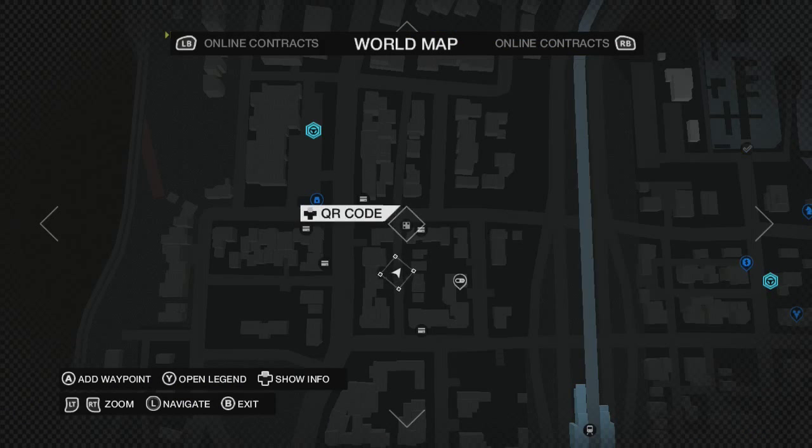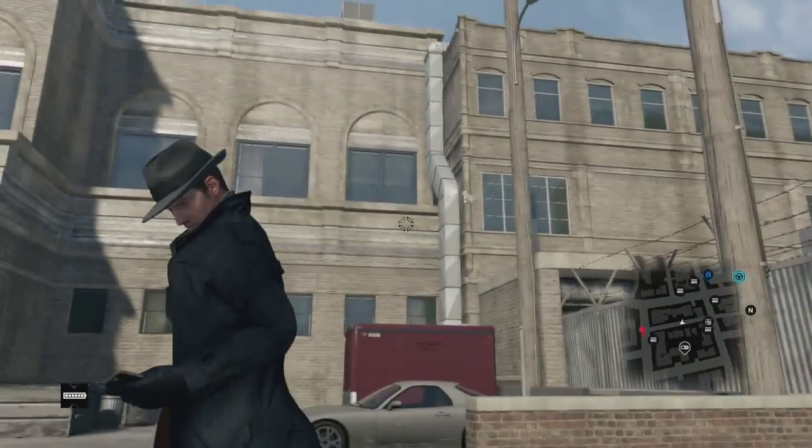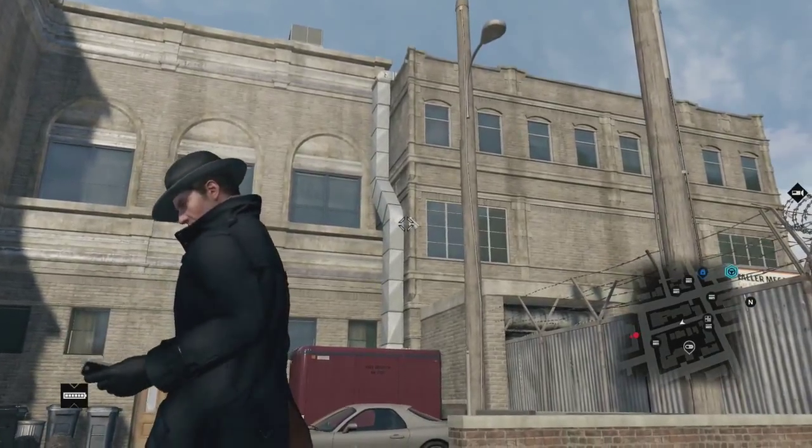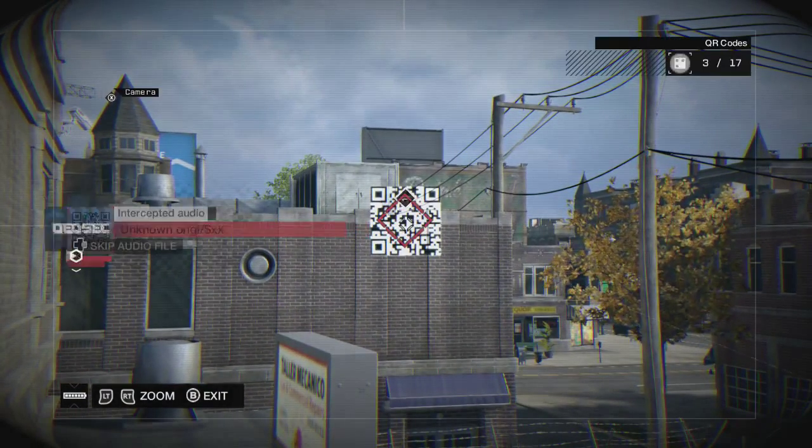Staying in Parker Square, our next QR code is located just a little bit south of the last one. From this alleyway you can view most of the QR code, however to get the full picture once again we're going to have to use a camera, and this one right here will do perfectly. And once again just scan it, and that is 3 out of 16.